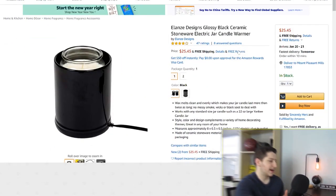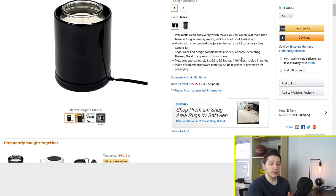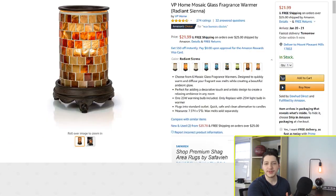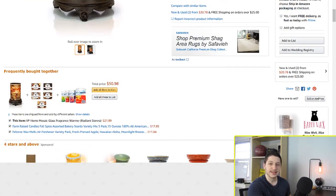So right now on the screen, I have this listing of this candle warmer, and let's say I wanted to start drop shipping this candle warmer. If I was going to start offering this product through a listing, what I would do is I would go down to the bottom, I would scroll, and I would basically click sell on Amazon. So that brand was actually gated, so I couldn't actually list that item. But let's say I wanted to start listing this candle warmer instead, and I was going to do the same process where I would scroll down and I would click sell on Amazon.